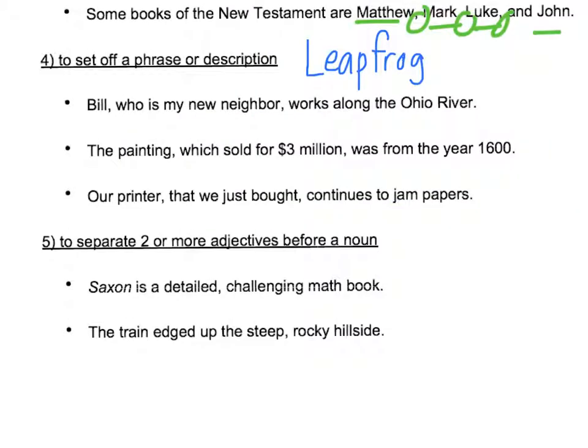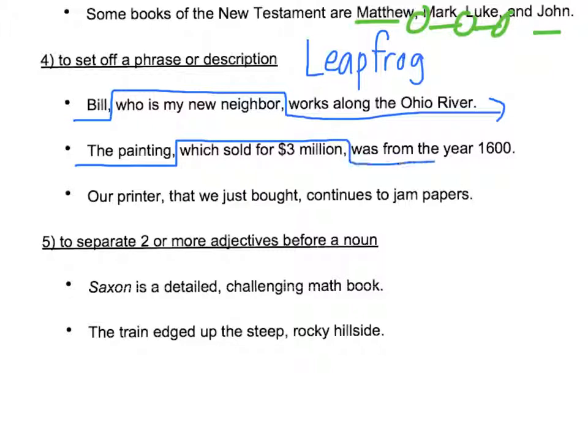Comma rule number 4, to set off a phrase or a description, is what I call the leapfrog. Because whatever you're describing, you're going to be able to pause to tell that phrase and then leapfrog and go right on to the rest of your sentence without missing a beat.